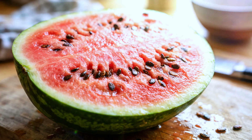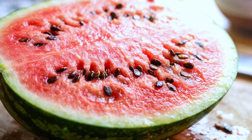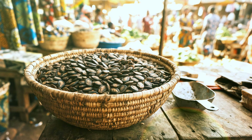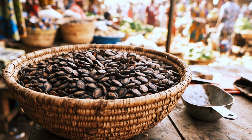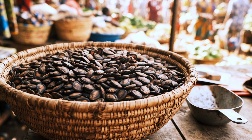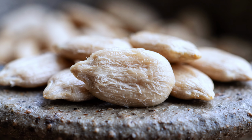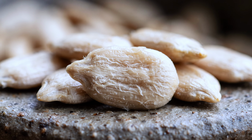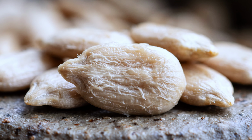Number 9. Watermelon seeds, the forgotten seeds that become milk. This one most viewers will need to see twice to believe. Watermelon originated in Africa, and for a large part of its long history, the seeds, not just the flesh, were the point, in parts of West Africa, Central Africa, and the Middle East. Dried and roasted watermelon seeds have been eaten as a staple snack food for centuries, and they remain a common seed food across China and Southeast Asia today, usually seasoned and cracked open by hand.